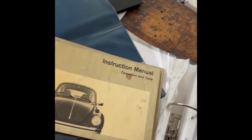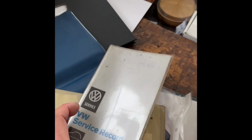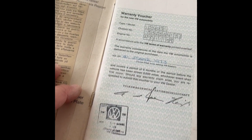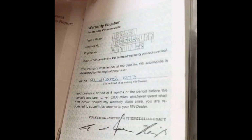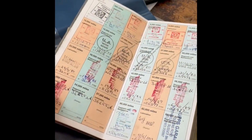And also the service record book. Sorry, it's not easy with one hand. So there we are, the name there, they've got the registration number, and Mr. Phipps, who was the original owner, to have the car from you. Stamp, there we go, and 21st of March 1973. Cassa Red, 803S, key numbers. There we go.